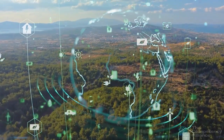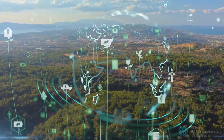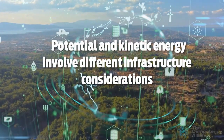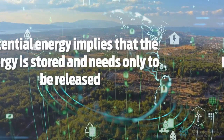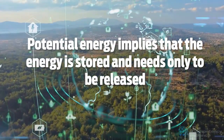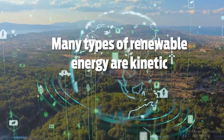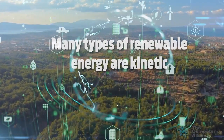When discussing our future energy generation infrastructure requirements, especially concerning renewables, we must appreciate that the two main types of energy, potential and kinetic, involve drastically different infrastructure considerations. Potential energy implies that the energy is already stored and needs only to be released, as is the case with natural gas and other fossil fuels. But many types of renewable energy, including solar and wind energy, are kinetic.